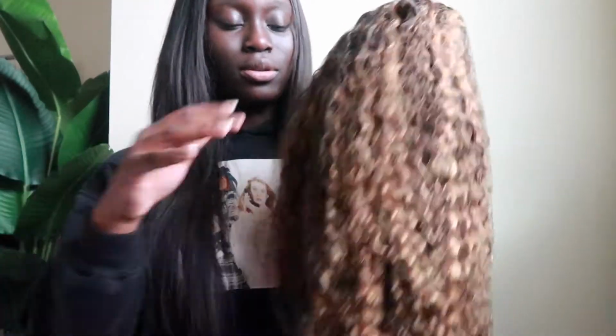Now that I'm done with telling you all the items that were in this box, let's talk about Miss Girl. She is a Jerry Curly 13x4 frontal wig that is a 180% density, and the color of this wig is piano honey blonde. Like, I really can't wait to see how this looks on me. And it is 24 inches long, and I believe so knots, and it is ready for install.